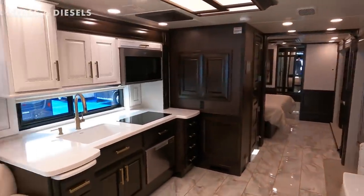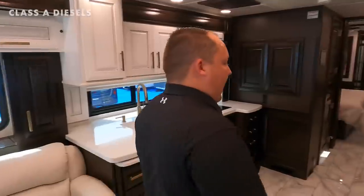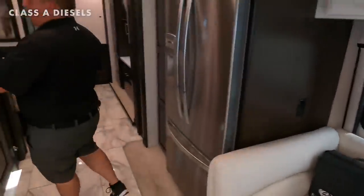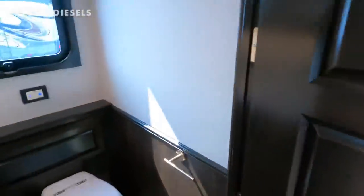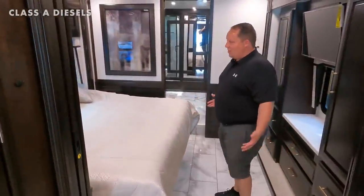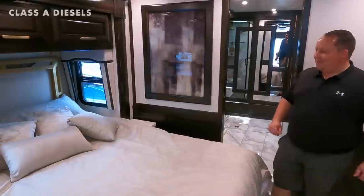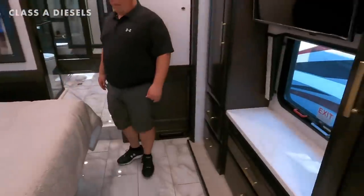Right. So as you can tell, it's beautiful. It's luxury. Bath and a half unit. Very nice table setup here. Does have the Firefly integration. Nice half bathroom right here. Porcelain tile floors, 20,000 pounds of towing. It's just super nice. We got some Art Deco back here. Nice king size bed. Very nice bedroom.